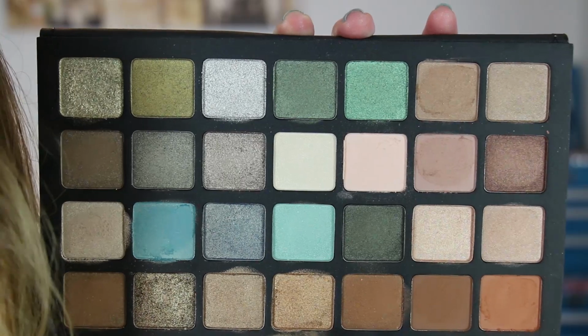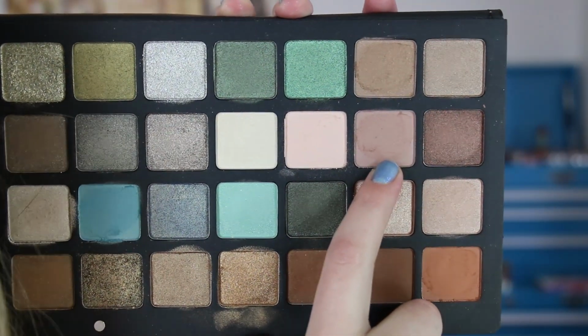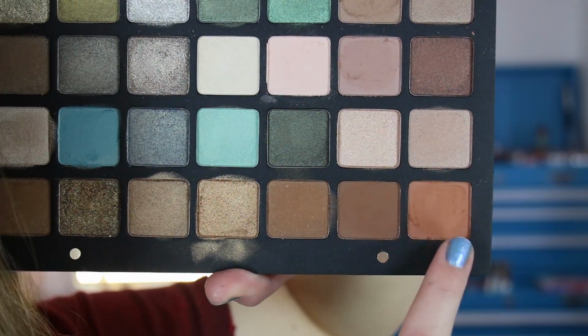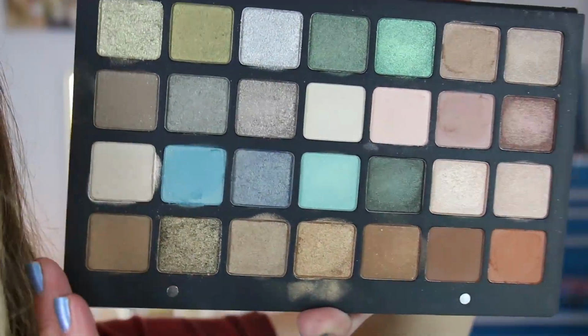Real quick to show you guys the only mattes that are in here, you've got this guy right here, which is 64V Shell, and then you've got these two down here, which is 88V Arizona and 90V Sandstorm. So there are only 3 true matte eyeshadows in this palette.